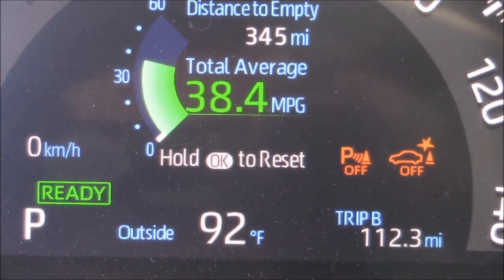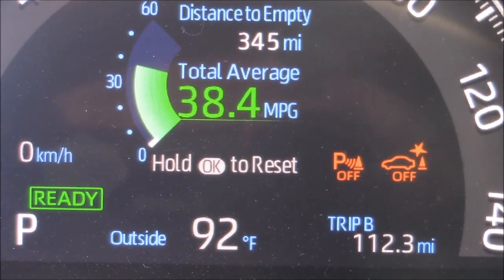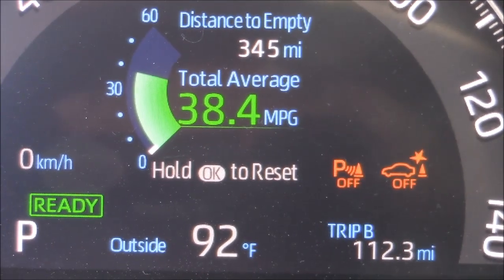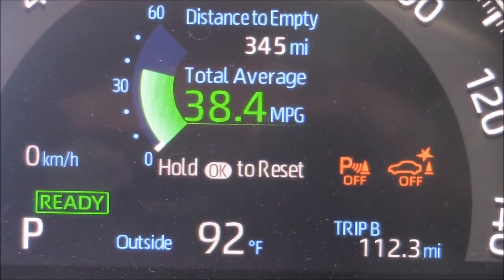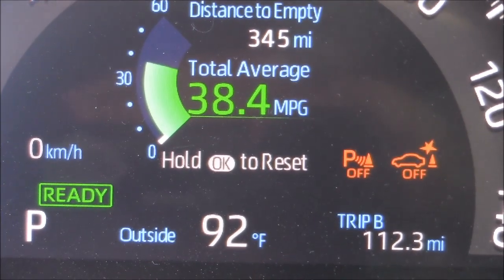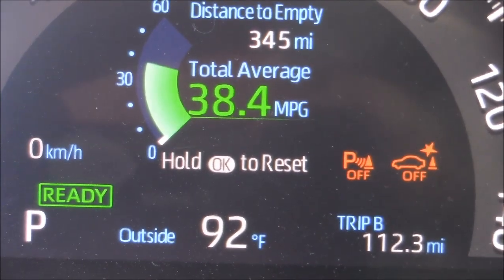In addition to the acceleration times, I'm also impressed with the real fuel economy. 38.4 in 112 miles, that's mixed commuting, about half city traffic. The other half commuting on the expressway, around 65 miles per hour. Was leaning more towards 41 in the beginning when I was doing mostly city driving, but 38.4 is certainly impressive.